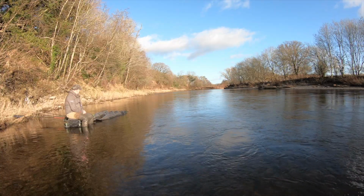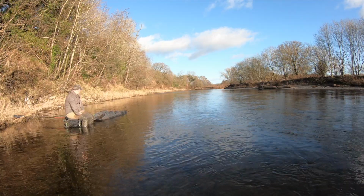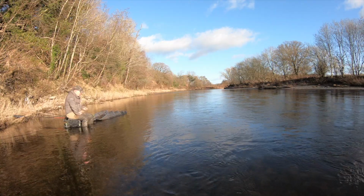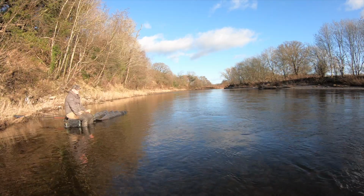So I figured if they're there in the winter, there must be a shoal of chub there all the time through the winter. So I wanted to come and have a look at what it's worth. I've come down today and it doesn't look quite as good as I thought, to be honest. We're just under a foot lower than we were that day, and it makes all the difference up here.